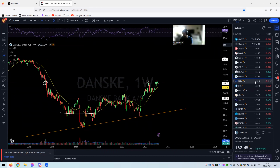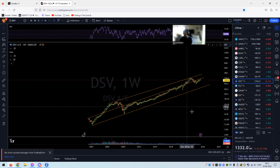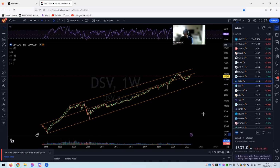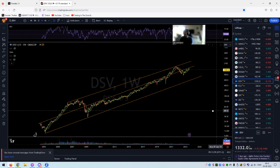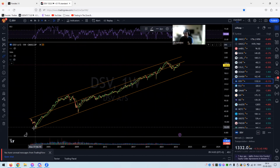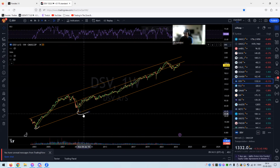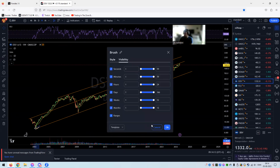So that's the Danish bank. Long term, DSV is a shipping company, if I remember correctly, and quite simple. It is very simple, this trade here. You buy the touch of this lower golden trend line, which is around here somewhere. So whenever we get here, I don't know when, that's when you want to be buying this stock if you are interested. Again, this is for long-term holds.